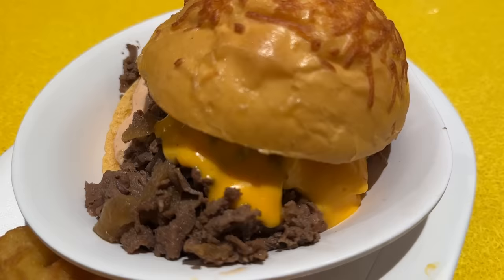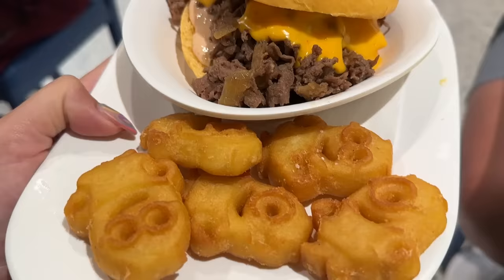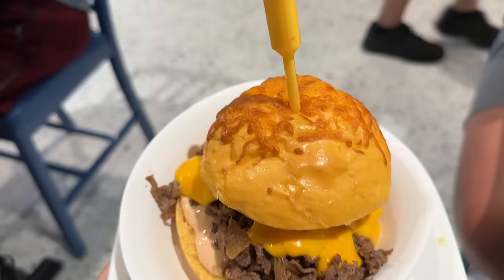I wish there were more caramelized onions to cut through the really rich cheese sauce. I like the secret sauce, which is all over my face, I'm sure. It tastes like a Thousand Island or Big Mac sauce. Really soft, cheesy roll. This is a win in my book. Messy, but a win. And most importantly, it's time to eat one of these little minion tater tots.